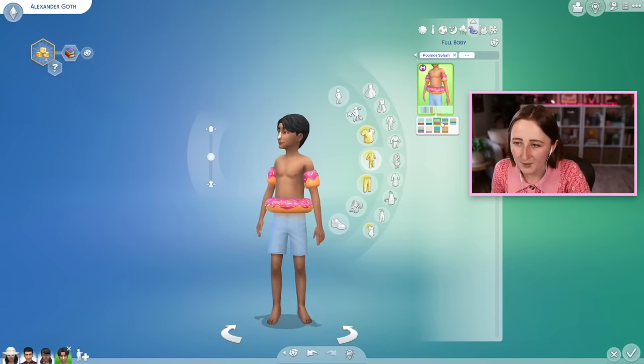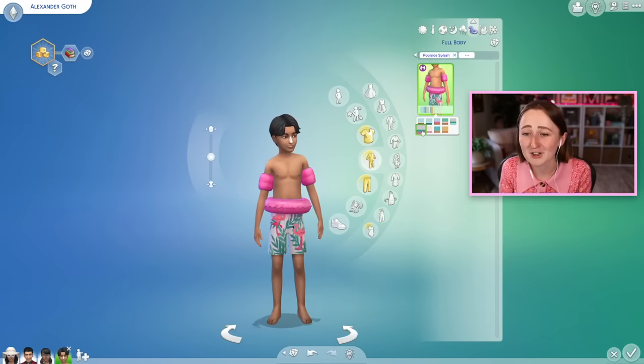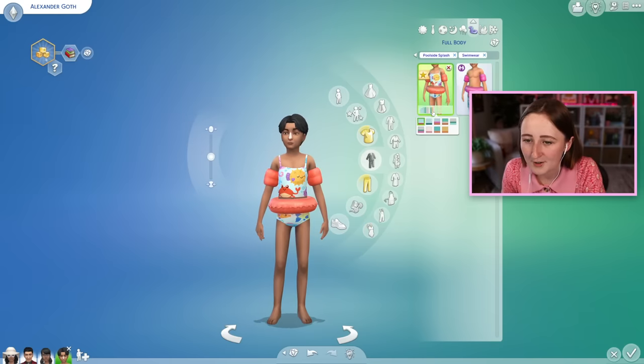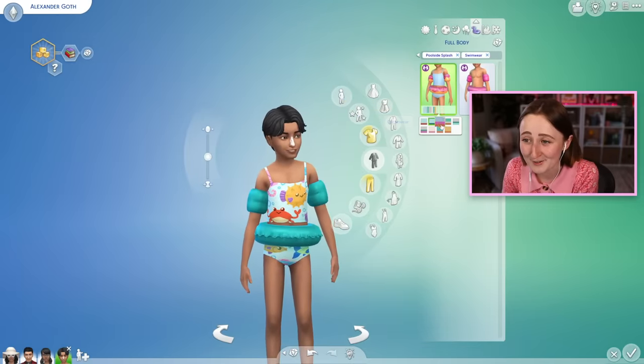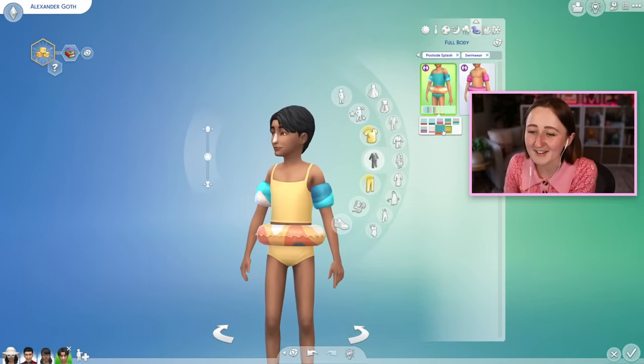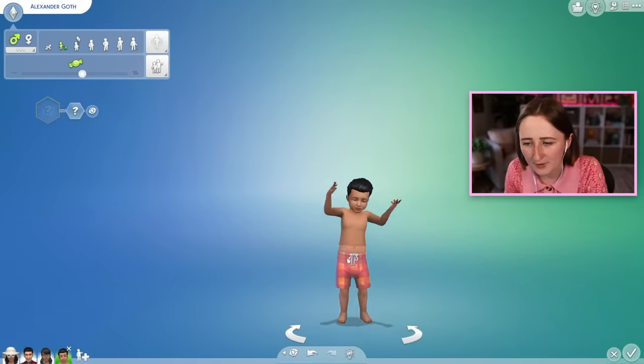We also have this same little pool floaty outfit for the kids and a lot of the same swatches, so you could have matching family swimsuits if you wanted. There's this version, too, with a little top on it. I love, love this little fish swatch. The donuts are cute. This is so much better than I thought it would be. I wonder if there's anything for toddlers.